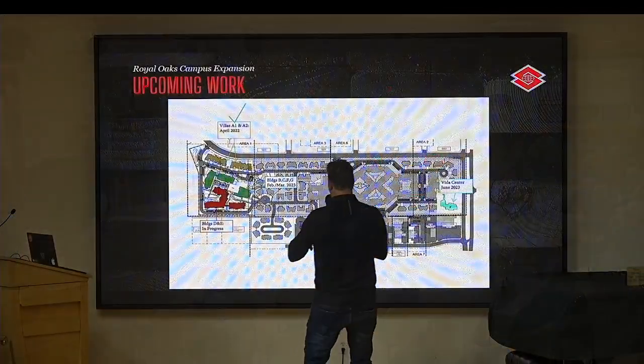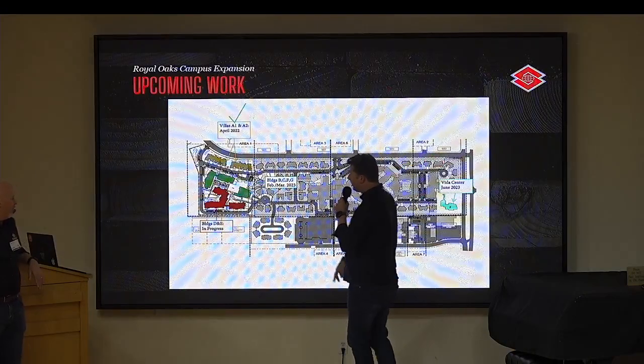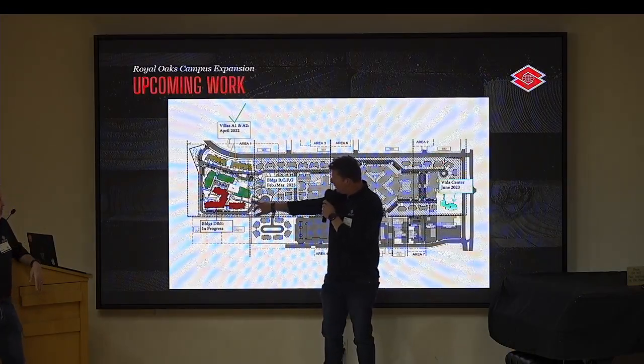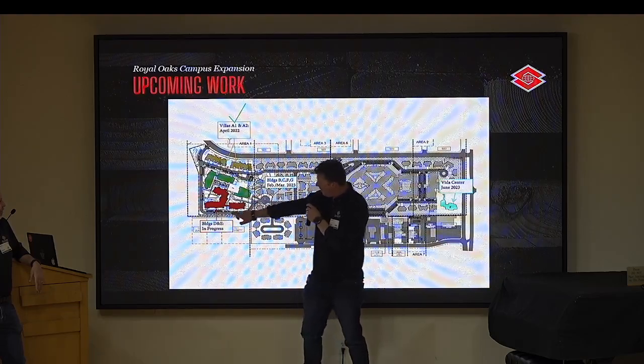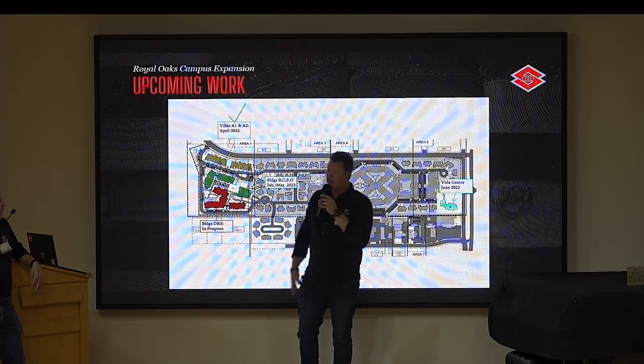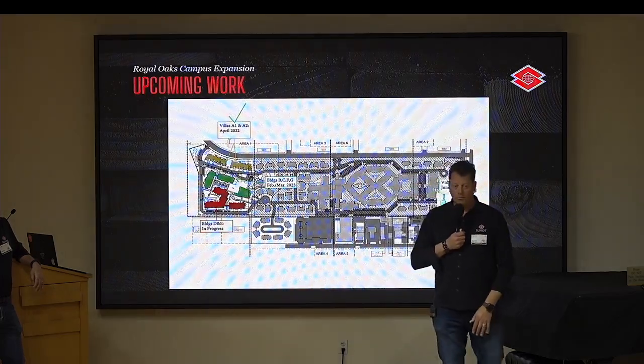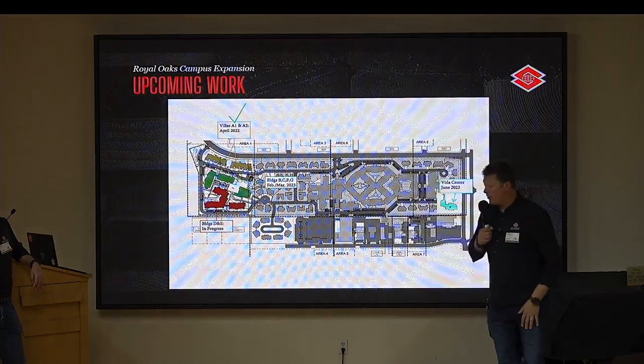Correct. So the question is, when D and E are complete, will there be access? Yes. To get in and out of the garage, it is still this ramp that's here. But once we're done with this, if you wanted to take a hard right and go around this way, you absolutely could. That would be a great travel path for residents to motor out towards the north and get out onto Royal Oak Road.